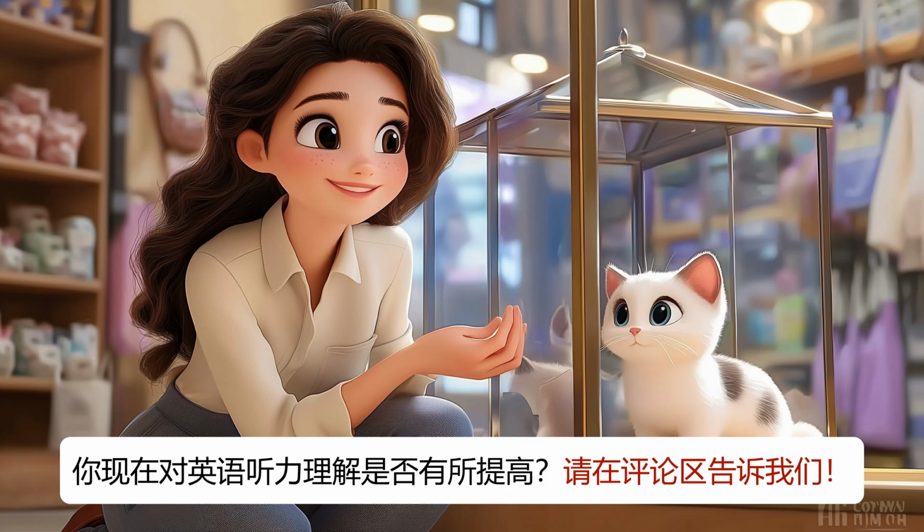Anna kneels beside the glass case. "Hello there," she says softly. The kitten tilts its head and blinks. The shop owner walks over and smiles. "That one's a Scottish fold mix," he explains. She's calm and loves to be held. Anna asks if she can hold the kitten. The owner opens the door and lifts the kitten out.